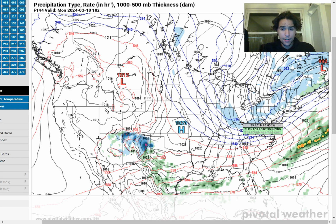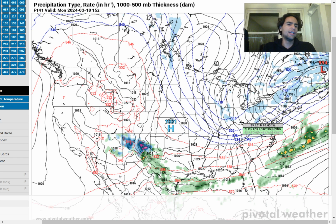Is there that possibility that it could shift back into a scenario where there is a Northeast snowstorm? I will say there's still a possibility. We're still around 5 to 6 days out from this storm system occurring. And as you know, the computer models definitely shift their forecast quite a bit between now and 5 to 6 days from now.